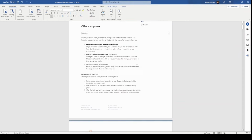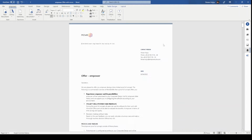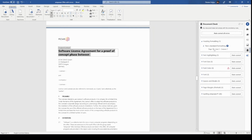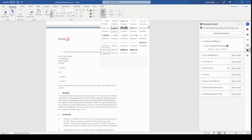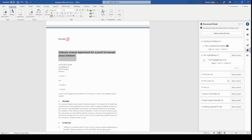Here we see a document that contains some violations. The document check will now show us these violations. Here we see all of the violations. The document check reviews whether headings have been formatted correctly, and if this is not the case, as here, then the document check shows us this. Here the check tells us that we can use the format heading as formatting for headings in this document, for example.